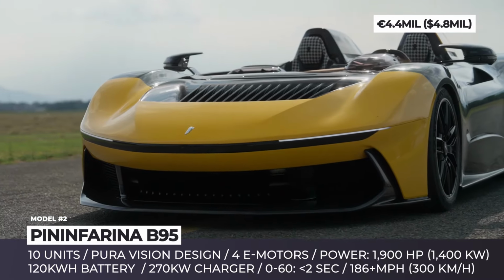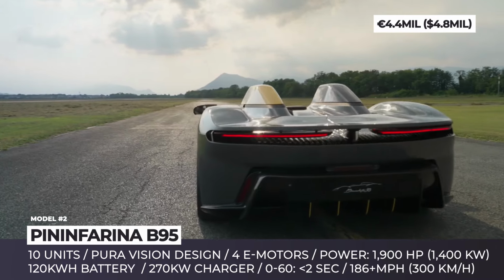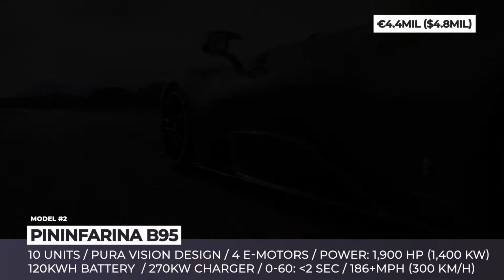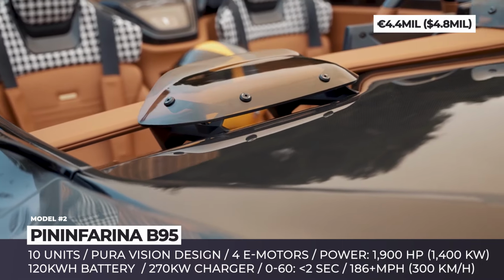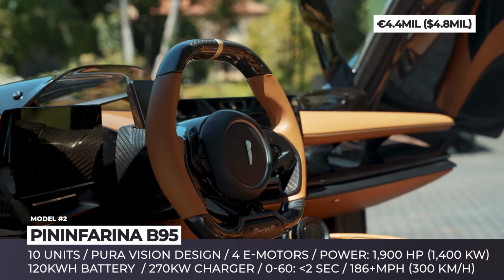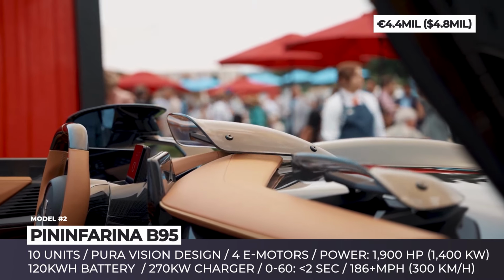Embodying the brand's fresh Pura design philosophy, recently unveiled by the Pininfarina Pura Vision concept, the model boasts a sleek and expansive body painted in metallic Bronzo Superga paintwork, streamlined fairings, and wind-deflecting polycarbonate aero screens inspired by fighter jets. The forged aluminum wheels come in mismatched sizes with 20 inches in the front and 21 inches in the rear, all equipped with 15.3-inch Brembo carbon ceramic disc brakes featuring 6-piston calipers.